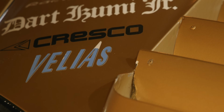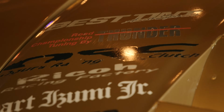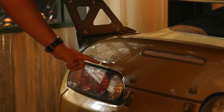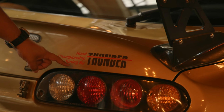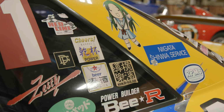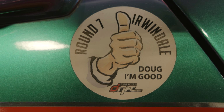Something I love about this era of tuner cars is all the stickers all over it that just say stuff for fun. 3S GT88 340, nobody knows what this means. You have to be a nerd, but it's Greddy 3SG for the engine, T88 for the turbo, 34D for the size of the turbo. Road Championship Tuning by Thunder. Oh, it's cool though. That's kind of the theme of what we're gonna go over today. This era of tuning, it wasn't just about going fast, it was about being cool.